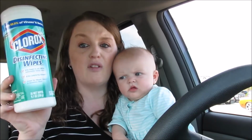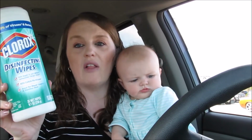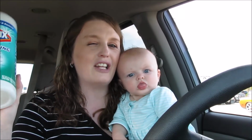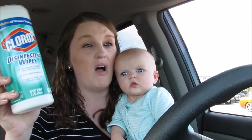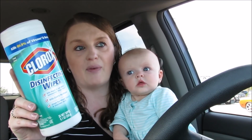I ended up getting the Clorox wipes. Now these were $2.62. Now this is not the greatest deal, but I love my wipes. I love my wipes. But I used a $1 off 2 coupon that we got from our inserts a while back.